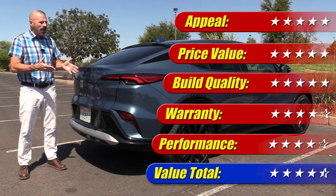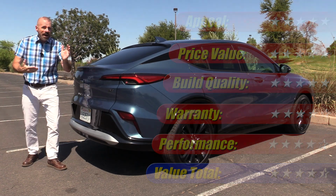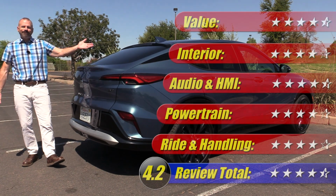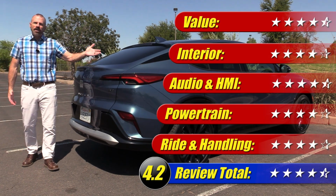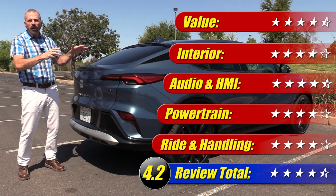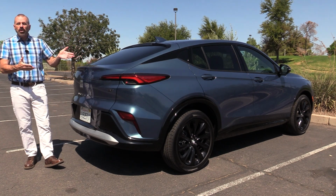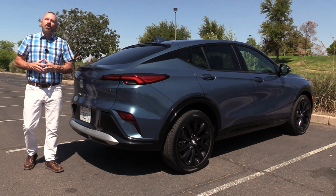But when I put everything together, I look at value and I put a score on it. It's 4.5 stars. When you put that in with everything we've already talked about, we're at 4.2 stars for the review. I think a pretty attractive choice in the affordable small car / SUV segment. It's something fresh, definitely worth a look. So there you go, the 2024 Buick Envista.